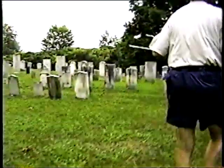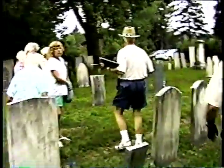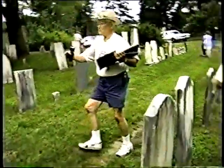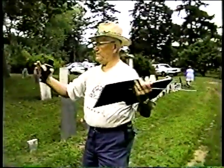Okay, last little bit I want to show you guys as you enter along this. One of the problems that I found when I first got here, a lot of these stones were leaning, like down there, and they're leaning away from the roadway. Can you guess why that was?